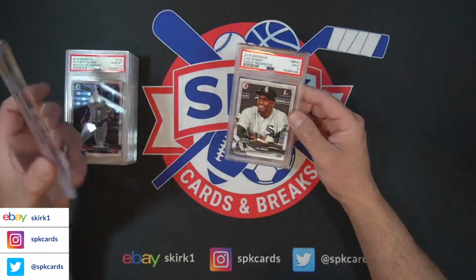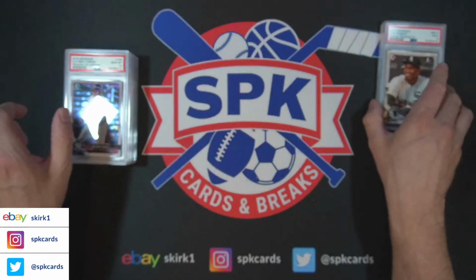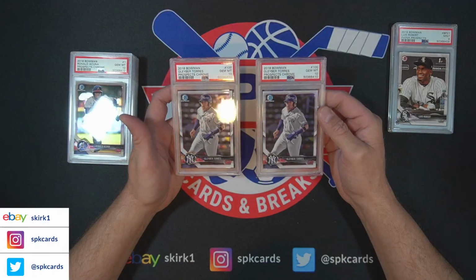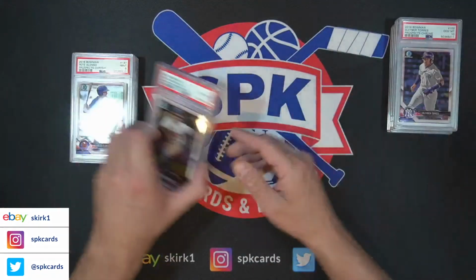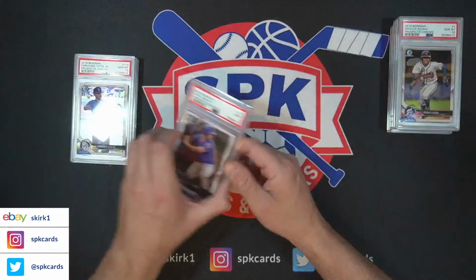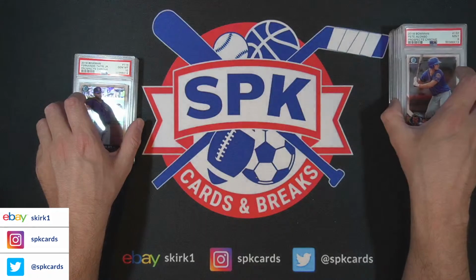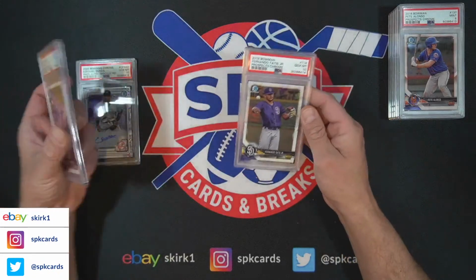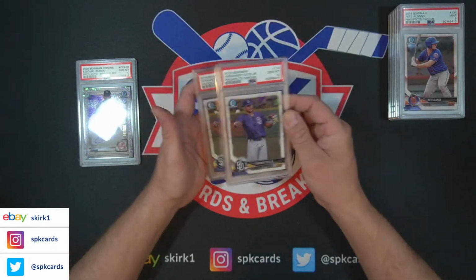2018 Bowman Prospects paper. Luis Robert. These both came back 9s. I had a 10 in one of the other boxes. 2018 Bowman Prospects Chrome. Gleyber Torres. 2 10s. We got some 2018 Bowman Prospects Chrome Acuña. That came back at 10. 2018 Bowman Prospects Chrome Alonso coming back at 9. I had a ridiculous amount of paper and chrome 2018 Bowman just sitting in a box. And we have Tatis, 2018 Bowman Prospects Chrome Tatis, 10 and a 9 on this.